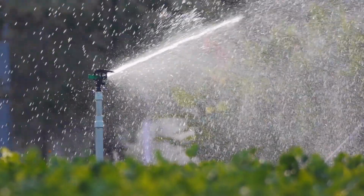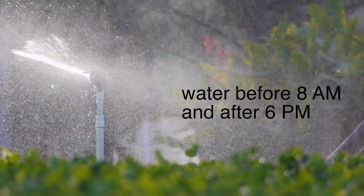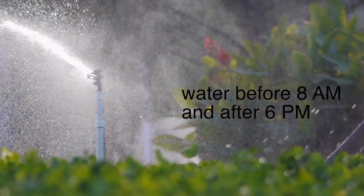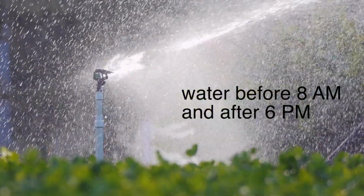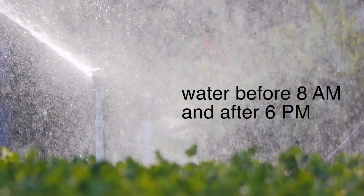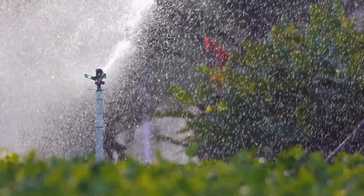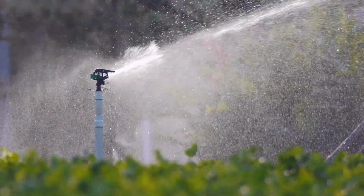And then we can talk a little bit about general watering. You can water your plants before 8 a.m. and after 6 p.m. to reduce evaporation losses. That's also smart, because if you water them during the day, the water will evaporate pretty fast. And if you do it before 8 a.m. or after 6 p.m., you can reduce that evaporation loss.